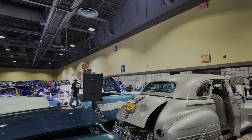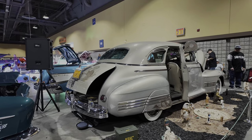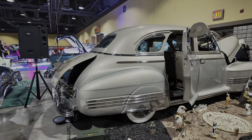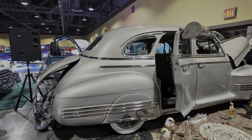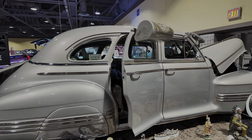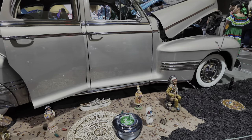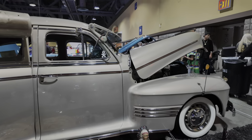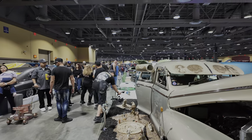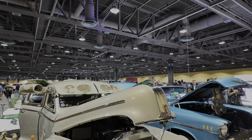Theming on this one too. All the Aztec in the props as well. Got the sundial over here. And there's just a little bit of glitter in the paint, just enough to make it pop, but not take away from the color. Flo down there getting his details. Get this front end. Look at this front end.